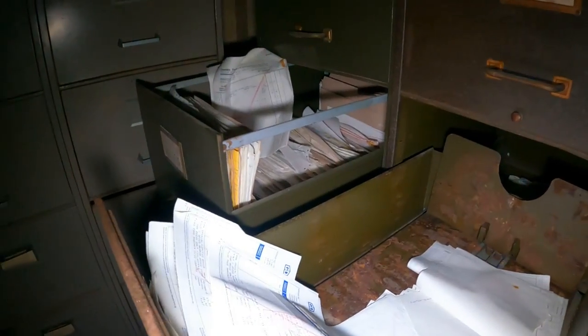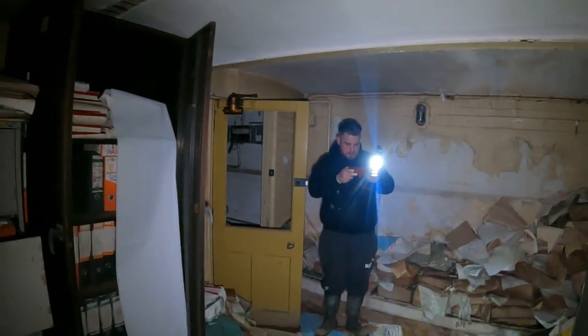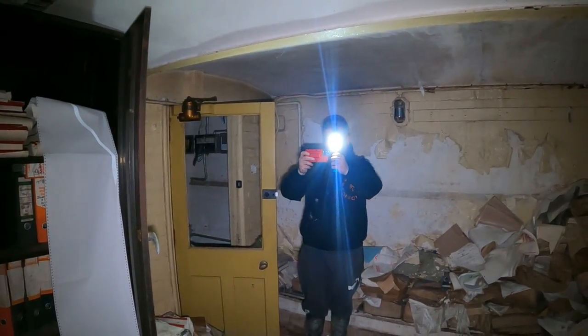Smells in here. Just smells of old. We've literally got all the old files in here. Oh yeah, do you know what this place reminds me of? This little room here. You know in Ghostbusters 1, when they're downstairs in the library, and they see the ghost? I'm saying that's what the ghost says.